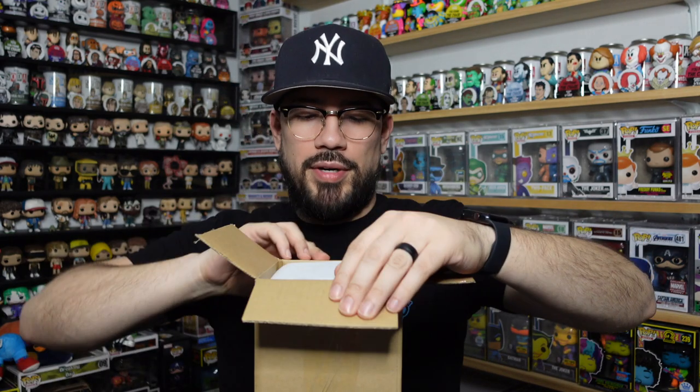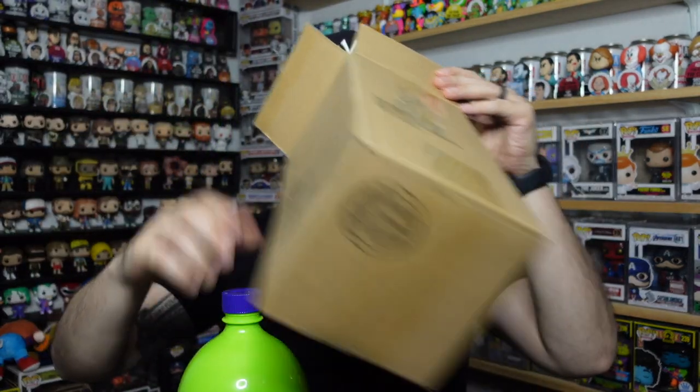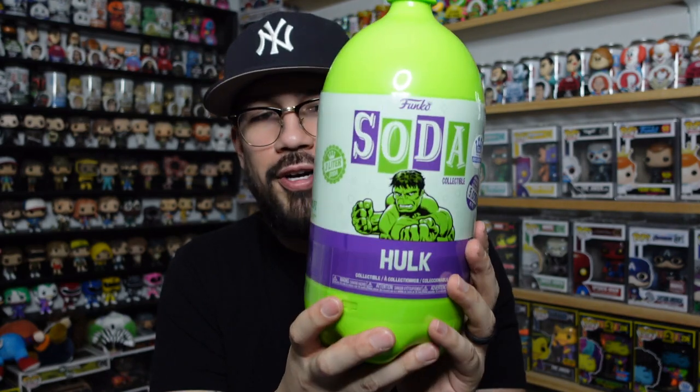A few of them were exclusives to cons. None of the characters were really ones I really wanted. And I was worried because it's so big and the price point and everything. But this bad boy, I had to grab. And this, of course, is the Funko Shop exclusive Hulk.